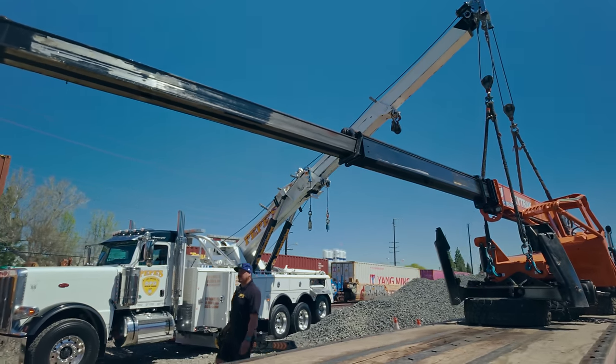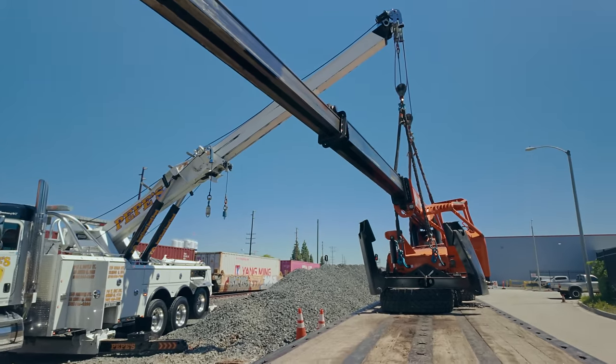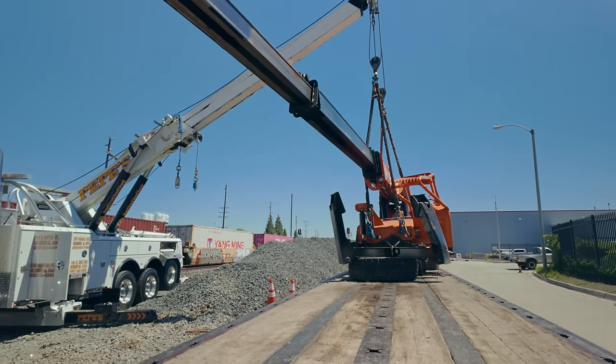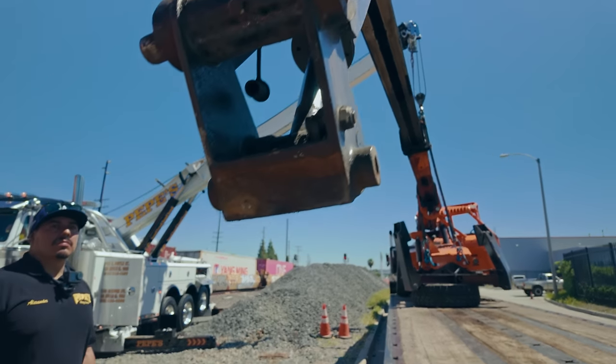By the way, look again how tweaked that cab is. The rear tires are straight. You see the front outriggers, those are straight on the bed. But look how far this thing sticks out in tracks.